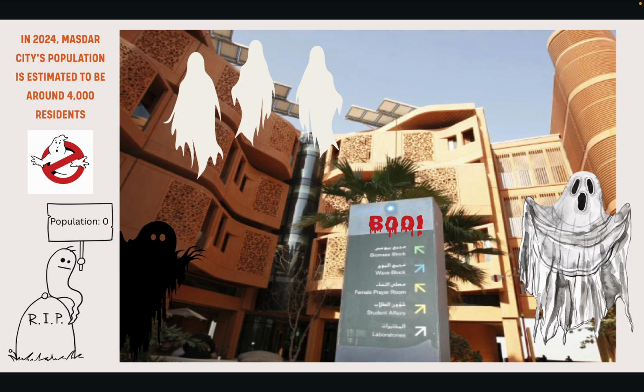So they call it the Green Ghost Town. Hence my amazing collage. But yes, the population is not actually zero. They have about 4,000 residents, which is like divided by 10. So that's not good. Another thing is the high construction costs and the harsh desert climate, which have posed major challenges, making it difficult to scale up the project.